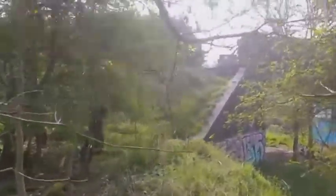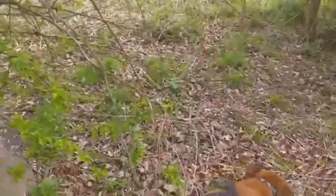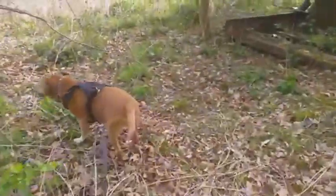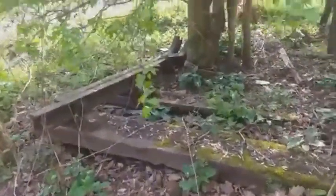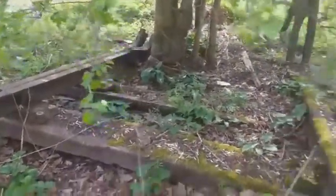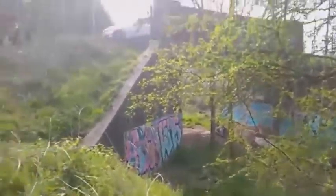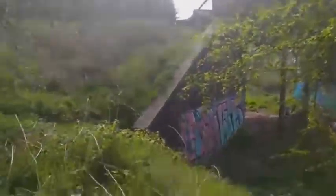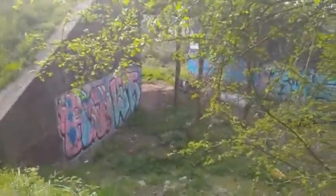Gedling Country Park, and I found this old railway. I'm assuming the railway line might have come along here. No, it couldn't have done. But I found this old bit of railway here, and it's very old and it's very cool. And we are going to see the extent of both tunnels. So we've got this tunnel, which is on one part off the Gedling Park.